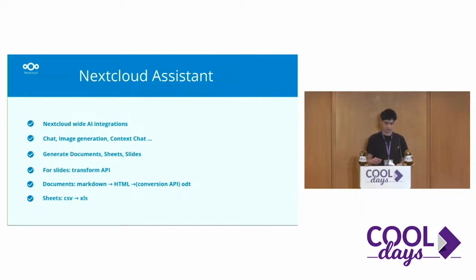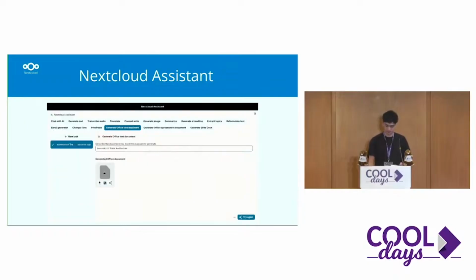For the slides, it's not quite that easy because there's not a good way to separate slides from what the AI generates. So we're using the transform API, where you can basically fill out JSON data and then give it to the transform API with the filled data, and it can generate the slides for you. That was the easiest way to do it, and in the future we are planning to also implement a template filling with AI, where you can also use the transform API to fill out forms automatically. So that's all on the AI side for now.